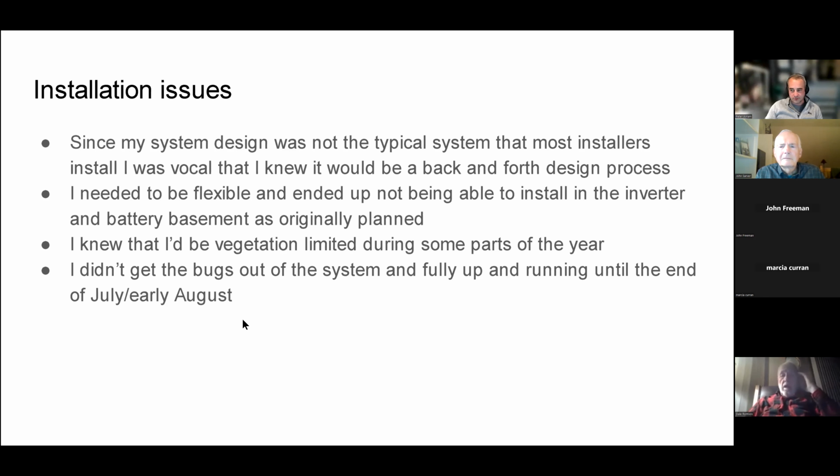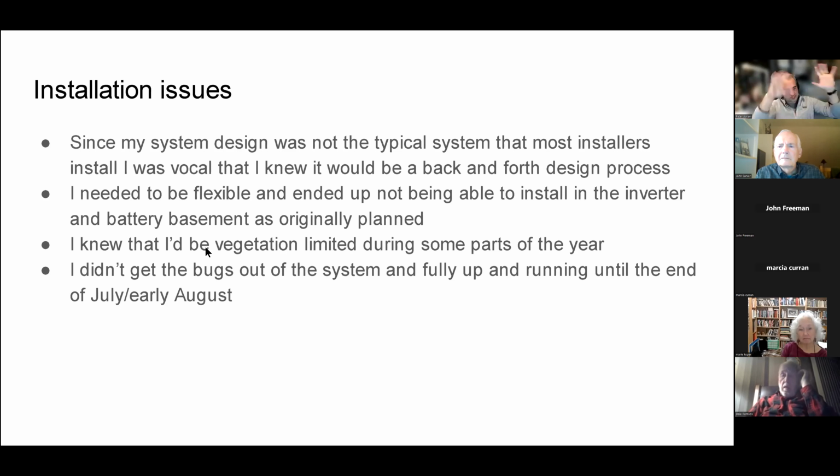I also knew that I'd have vegetation issues from the really tall, beautiful trees we have in our backyard. But that came into my calculus: I know that I'll have these low points during certain parts of the day and certain parts of the year. And one lame thing was I really didn't get the full system up and running until late July, early August. That was just to get the kinks worked out, and that was before I could net meter back to DTE.